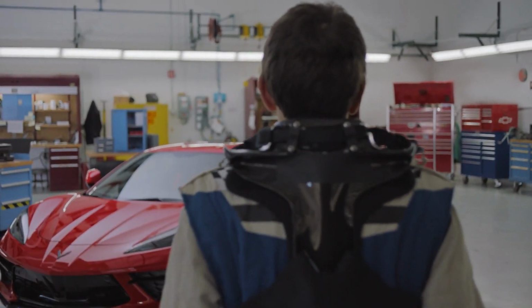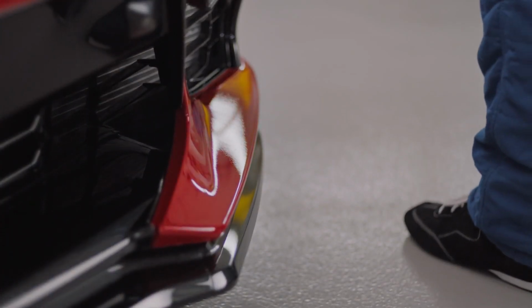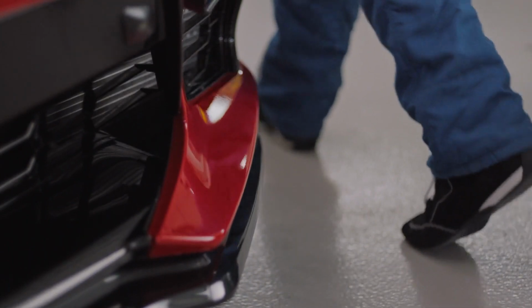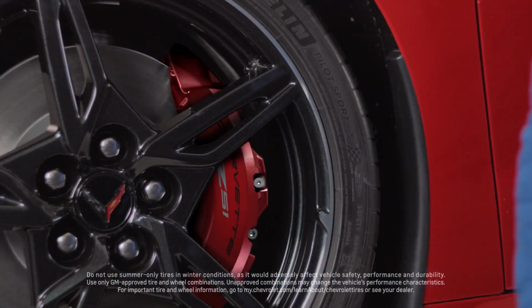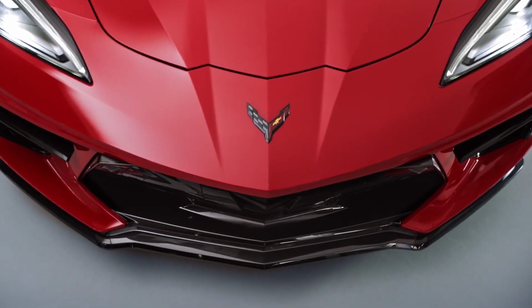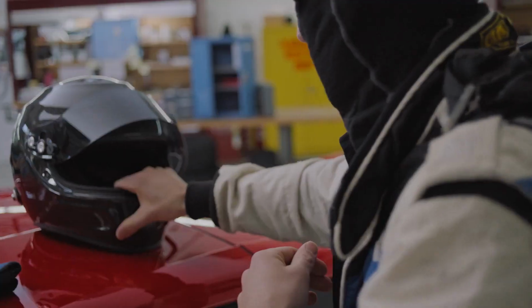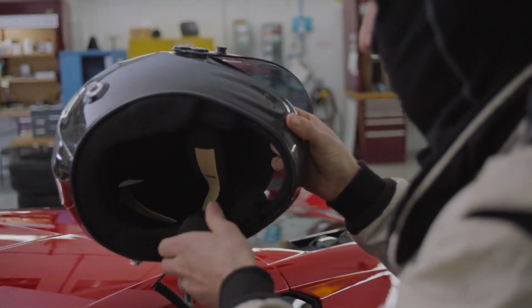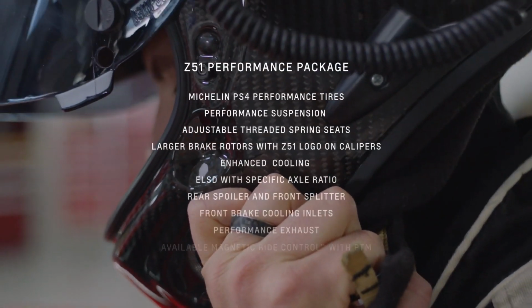Alright, so the first bit of new information is related to the Z51 package. As a reminder, the Z51 is a performance package that gives you bigger brakes, 5 more horsepower over the base version as a result of the performance exhaust, and handling enhancements, all at the cost of $5,000. Again, a reminder that the 0 to 60 number of under 3 seconds will be attained by the Z51 car.